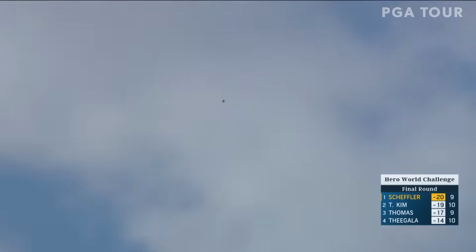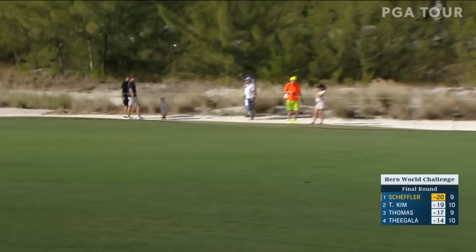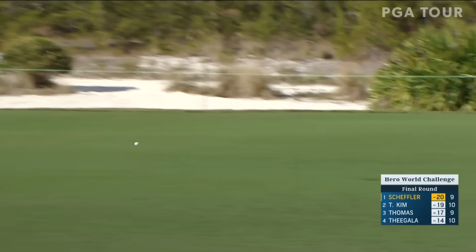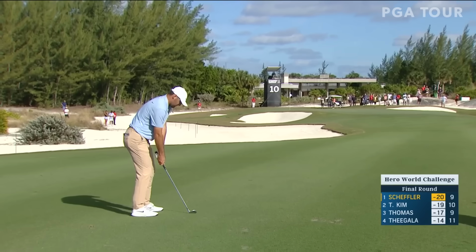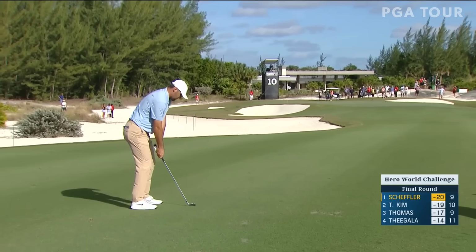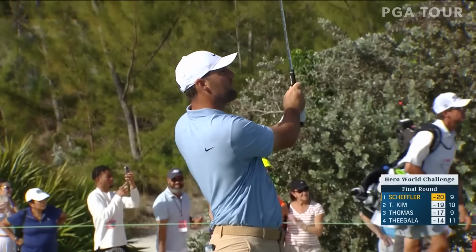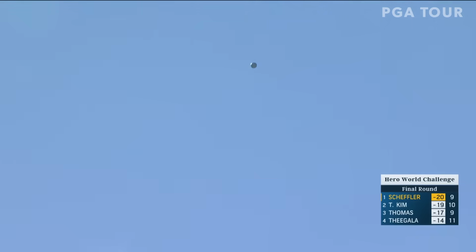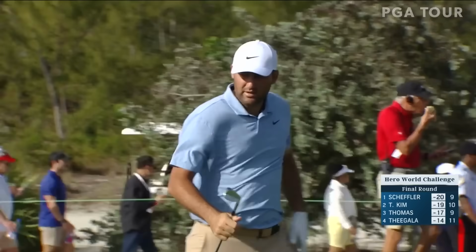Boy, he's hit a rocket up the left side. Let's see if it carries the left bunker. Oh, wow. That is so far. And let's throw another stat in there, Smiley. Number 1. Sliding a wedge right of the hole. Yeah, totally fine. Great discipline, as you heard from Ted Scott.